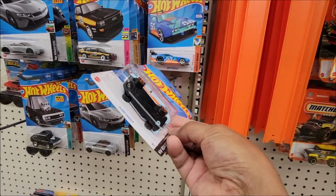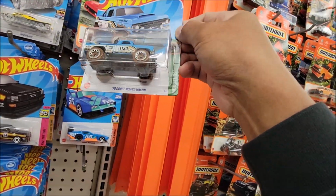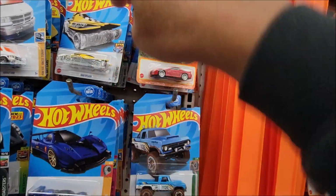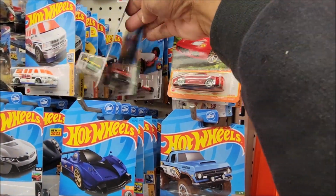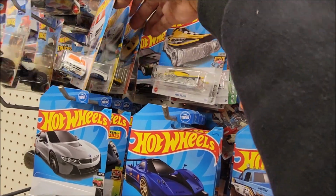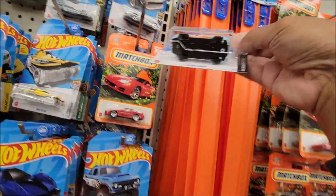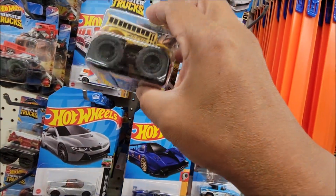Glory Chaser, it's the Dodge, the Jeepster, oh, Dodge Power Wagon, sorry, which one? Pagani, Lucifer, Pontiac, Evo Pajero. Pontiac, Glory Chaser. Yeah, that's about it. And they have a couple of monster trucks.